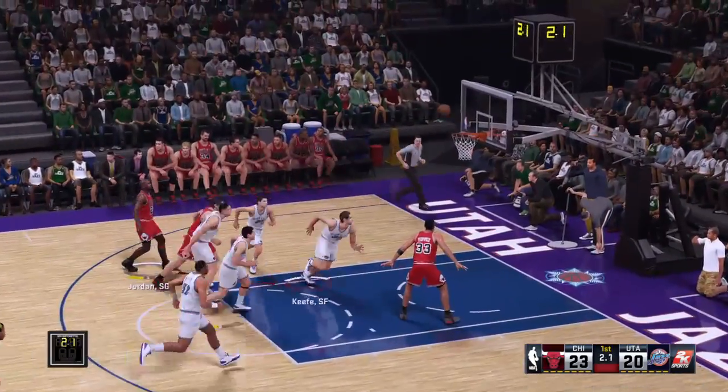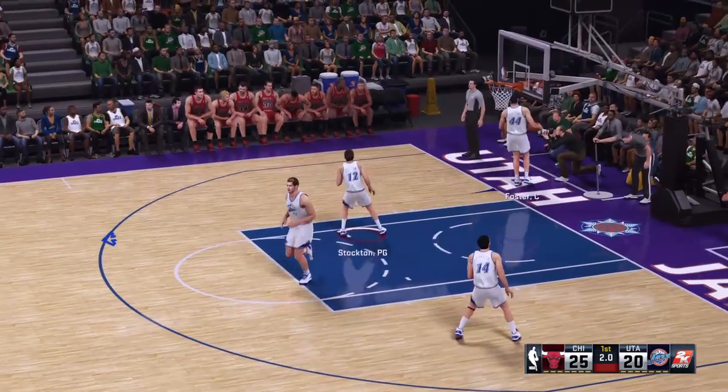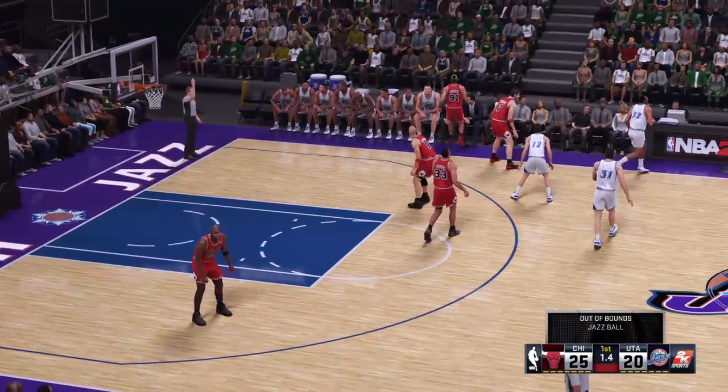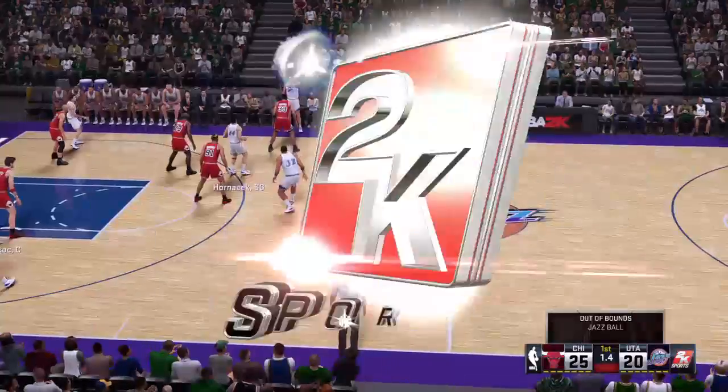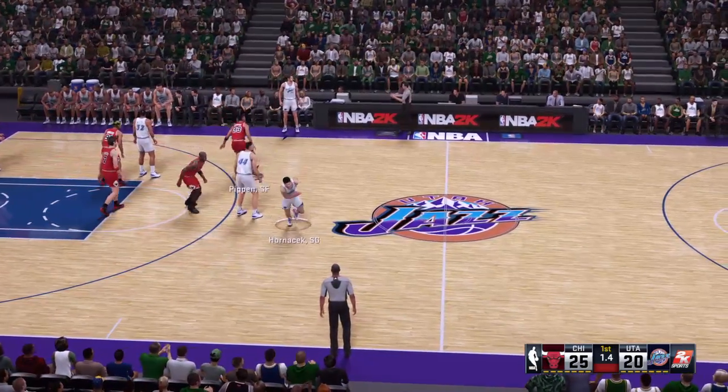And a wide open look for Jordan drains the 19-footer. He's got 12. It is so hard to contain him. He just seems to get it done however he has to do it. And it's out of bounds. The Jazz able to retain possession here. Risky pass there. They're lucky to retain possession this time.